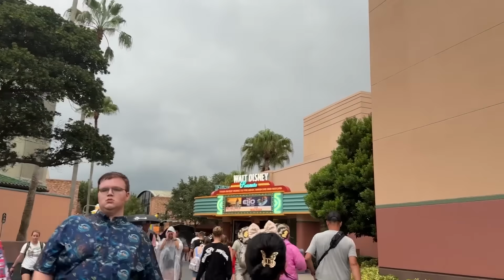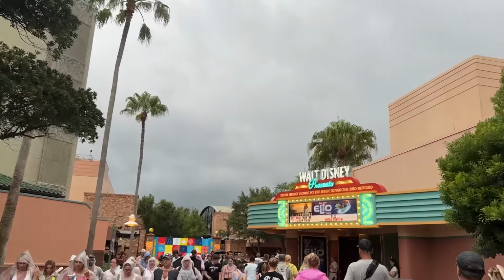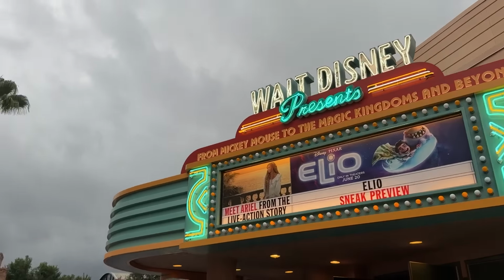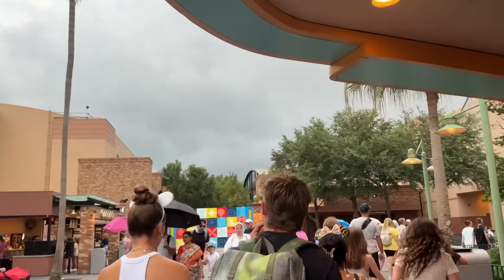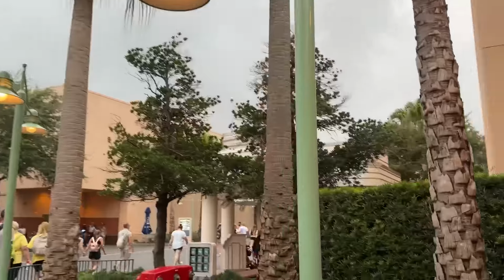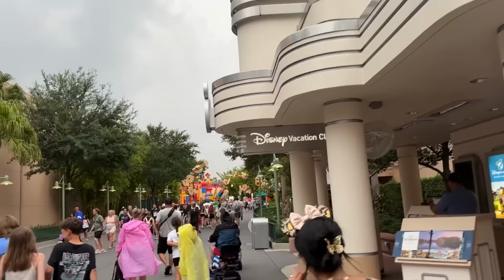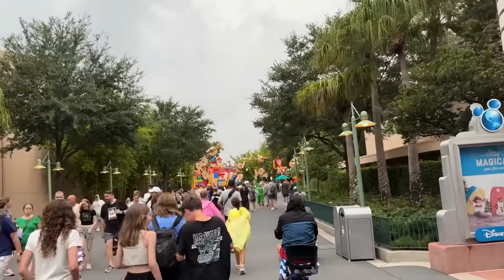And now it's starting to spit a little bit, which does make me worried about Phantasmic, but we're gonna keep moving and grooving and head to Toy Story Land. So right now I actually have both Toy Story Mania and Slinky Dog. They're pretty much almost exactly overlapped, and I could do either one right now. I wanted to do Toy Story Mania first because I wanted Slinky Dog at night when it looks beautiful with the whole land lit up.